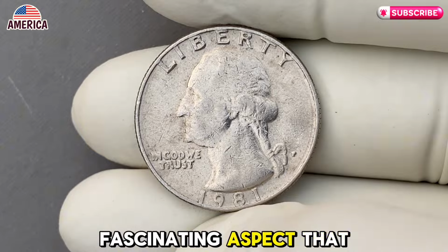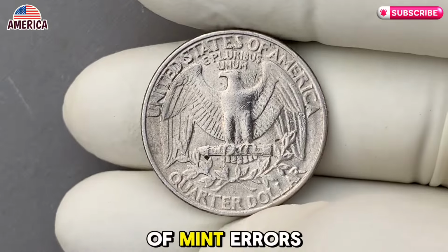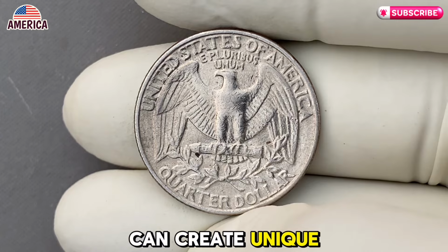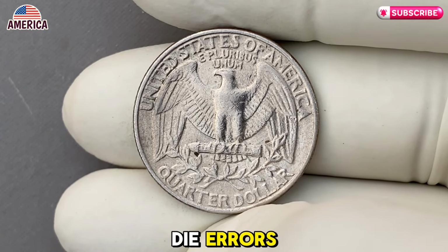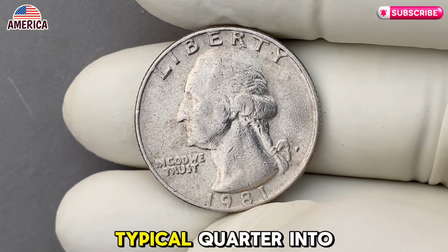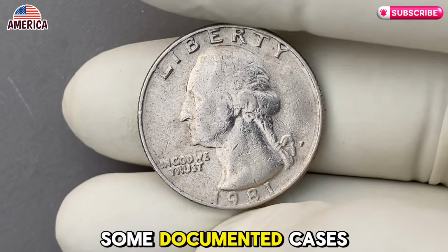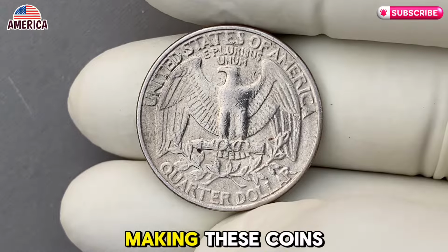One fascinating aspect that adds to the value of a 1981 quarter is the existence of mint errors. Errors during the minting process can create unique coins that stand out. For example, double die errors, where the design elements appear doubled or blurry, can turn a typical quarter into a rare collectible.